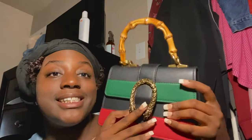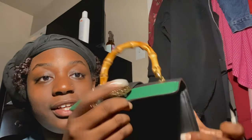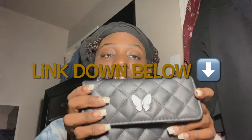This purse, it's a Gucci purse. It's fake, you guys, and I can't really tell y'all where I got it from because she's my purse plug.